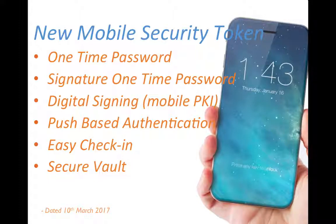And then we also have push based authentication. What it means is that in-app push, which is zero cost, is being used for making the push. So you can have a transaction approval, or a VPN login, or a swipe from a credit card which needs to be approved. All these kinds of things can be done from the Axiom token.